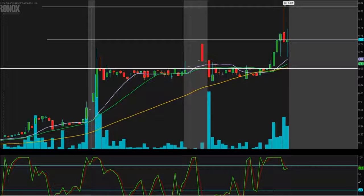So at the bottom area, we have 68 cents. The middle pivot point is going to be 75 cents. And that top pivot point is going to be the high at 83 cents. That's the current ranges that we have, 68, 75, and 83 cents. So let's go and check out where we made some higher lows now.